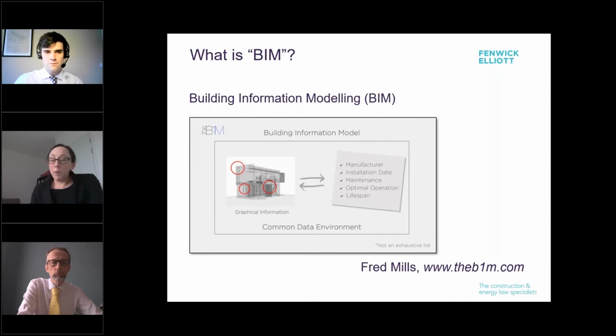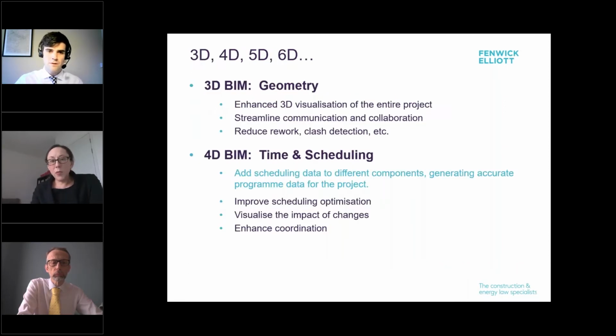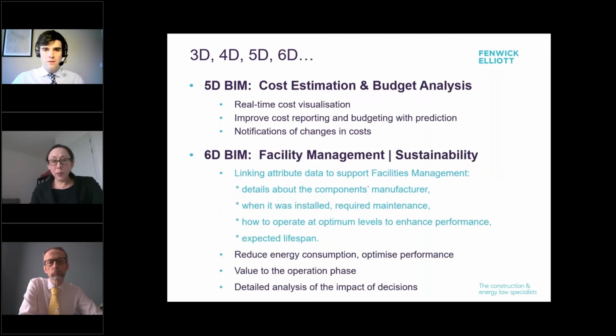So you have potentially manufacturer information, installation data to assist with the lifespan of the asset that's connected. Now, you might have heard terms such as 3D, 4D, 5D, or 6D BIM. This relates to the data and the platforms that potentially might be connected to those models and to those workflows. So 3D BIM largely is likely to be about geometries. 4D BIM moves into time and scheduling. So they're adding scheduling data or platforms so you can generate more accurate programming data for the project.